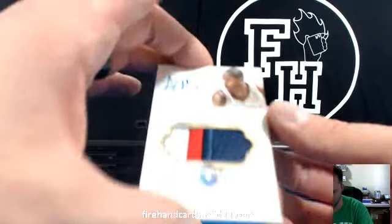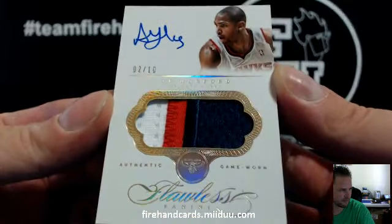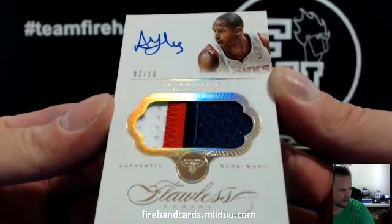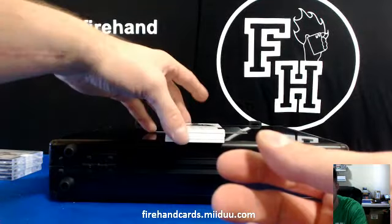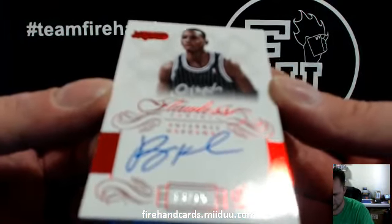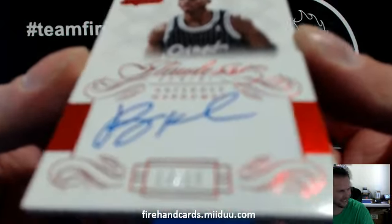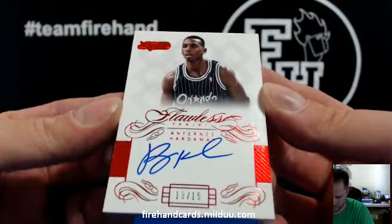All right. Al Horford, patch auto, 7 out of 10. Three colors on that one. Anthony Hardaway, 13 of 15. Not quite the one on the sell sheet, but pretty cool. Sorry. Penny Hardaway, 13 of 15.